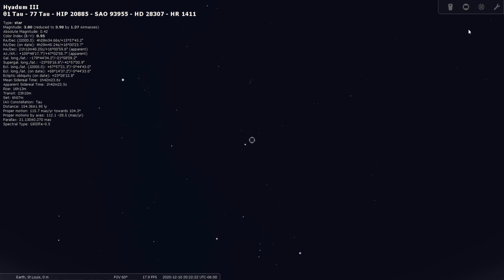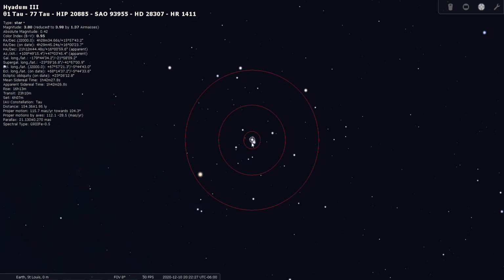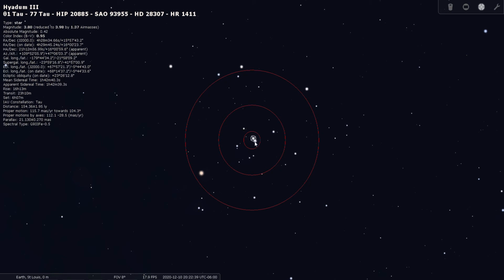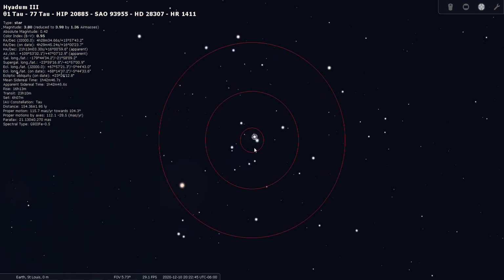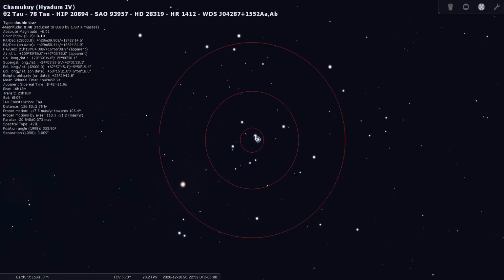And let's look at Theta through our finder scope. You can see that Theta is right in the midst of this V shape here, which is also known as the Hyades, this whole cluster of stars. Theta Tauri is one of the members of that cluster. Even through the finder scope, with about a 6-degree field, you can see that this splits really nicely. You have Theta 1 and you have Theta 2.